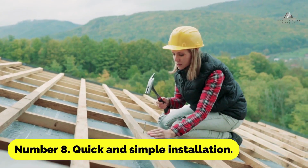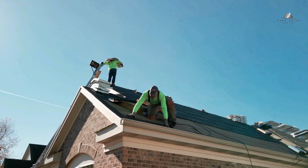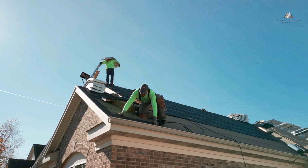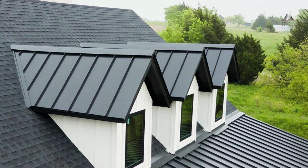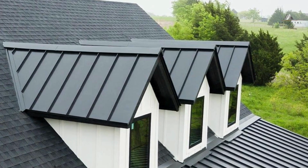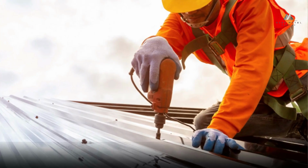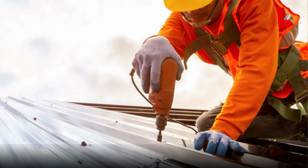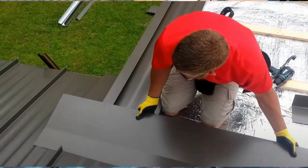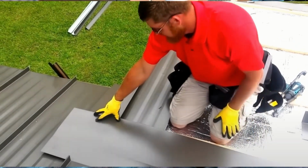Quick and simple installation. We cannot afford to overlook the advantages of metal roofing, such as speed and simplicity of installation. It is lightweight and manageable thanks to its length, width, size proportion, and other features. The majority of metal roofing materials are available in 12 to 36-inch wide panels or several single sections that are simple to handle and install.